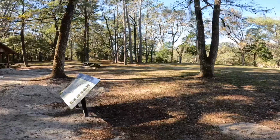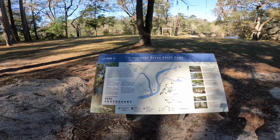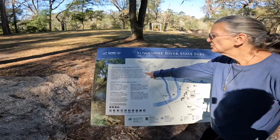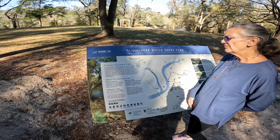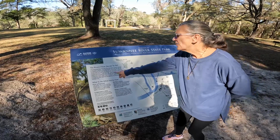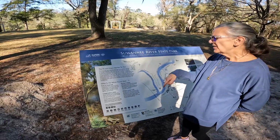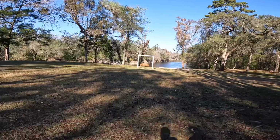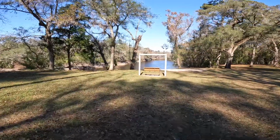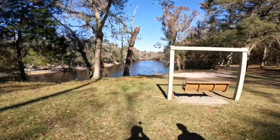This is the main area of the campground park area, and this is the best sign that we saw. I know we take a lot of sign photos or video, but this is good because it tells you the river stretches 246 miles from southern Georgia to the Gulf of Mexico. It tells you the other rivers that flow into it. The Paleo Indians fished and hunted here 12,000 years ago. Spanish explorers, industrious settlers, Confederate soldiers, battles. The Union soldiers could not come up with a coherent plan. There was disagreement about how to come to this area, and so the Union soldiers never made it here.